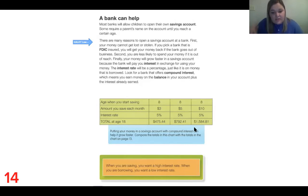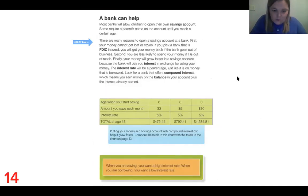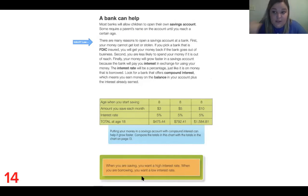Compare the totals in this chart with the totals in the chart on page 13. So if you look at just this one alone, we're at 1,584 and you're only at 1,200. So you make about $380 more just by putting it in a bank. When you are saving, you want a high interest rate. When you are borrowing, you want a low interest rate. Because when you're borrowing, you have to pay it. When you're saving, you earn it.